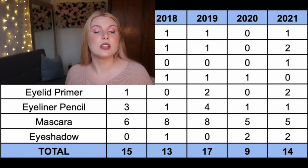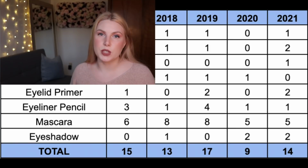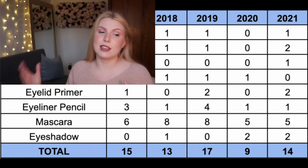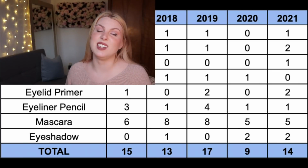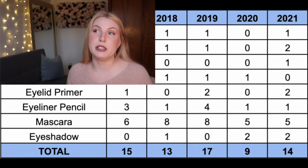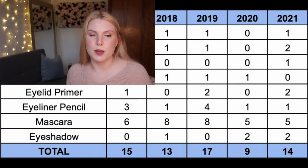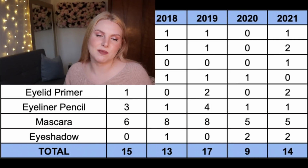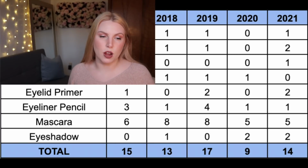For eyeliner pencils, I used 1, and I think I'm probably on track to use up another one next year, the one from Tilbury. This number is again pretty standard. Most of my eye products, this is kind of the more boring category because I just use the same thing every day and it takes forever to use up, so my numbers are like 1, 2, but that's just the nature of those types of products for me.